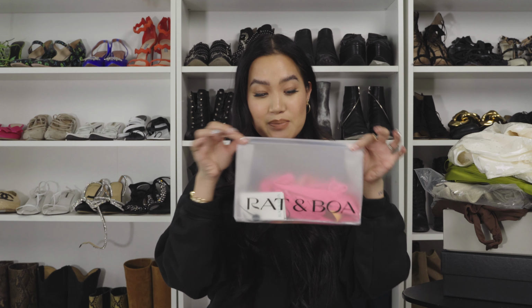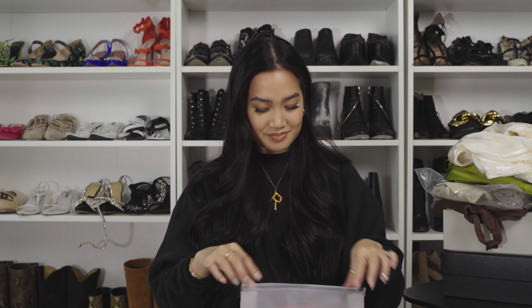I've been wearing them for the past maybe 3-4 years. I will say right before the pandemic, so maybe from 2018 is when I bought my first Rat and Boa piece, and I've since fallen in love with the brand. The silhouettes are stunning. Like I said earlier, they are perfect for vacationing. So this is my first Rat and Boa bikini.